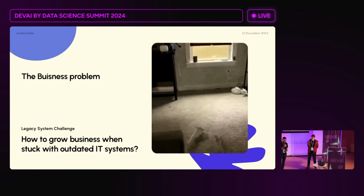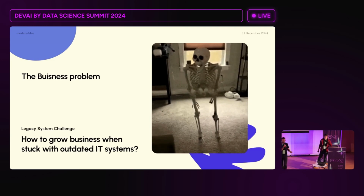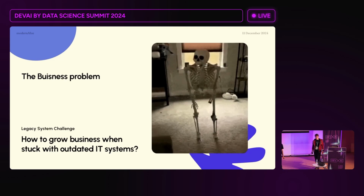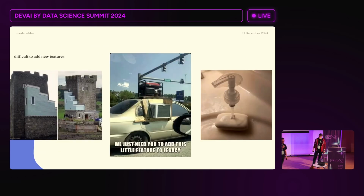But first, let me walk you through how we understand what an outdated system is. It doesn't mean it has to be a very old system. Sometimes these are quite young solutions which were not designed the proper way. But the symptom is that it's quite expensive and difficult to add new features. Business is not satisfied with the pace of introducing new features. They expect more. Adding more developers just worsens the situation.